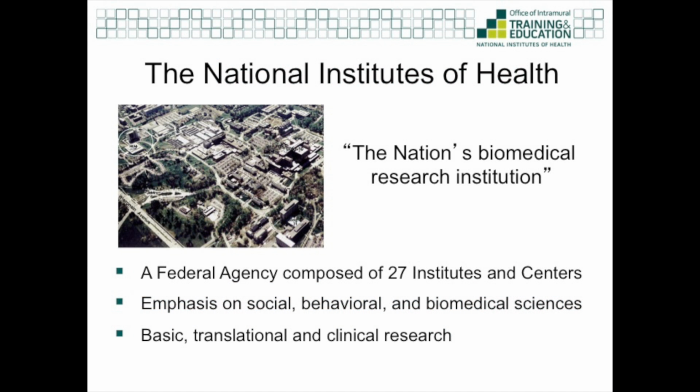The National Institutes of Health is the nation's biomedical research institution. We are a federal agency that is a part of the Department of Health and Human Services, and our overall mission is to use research to improve human health worldwide. The NIH is actually composed of 27 different institutes and centers, and our emphasis in research, both doing research and supporting research, is in the social, behavioral, and biomedical sciences. And the research that is performed at NIH and supported by the NIH spans from very basic science to translational science to clinical research.